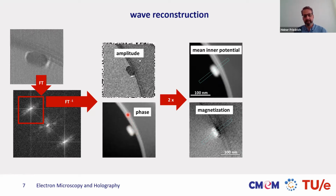Now, magnetite, I guess most of you will know, is magnetic. So in this case, the phase image does not only contain information about the mean inner potential, but also of the magnetization. And now, by acquiring two holograms with opposite magnetization direction, I can actually isolate from these phase images the contribution from the mean inner potential as well as the contribution from the magnetization.